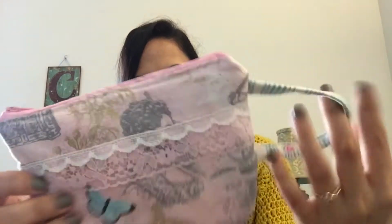Now, if you recall, I was opening my shop hoping to sell these lovely Teacup notions pouches. These all have vintage ribbon. This one's not so vintage. It's about 17 years old, maybe. But this blue one is vintage. It was gifted to me by my grandmother, and so were these.